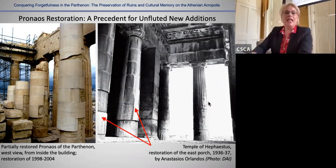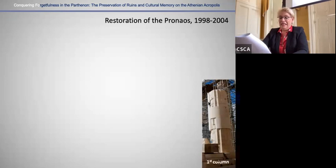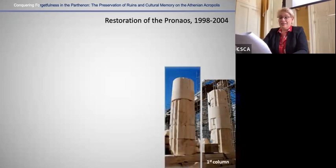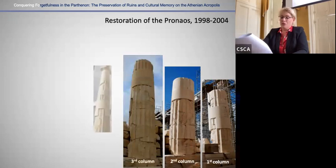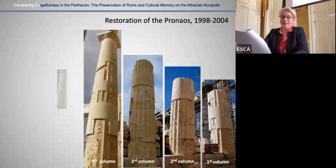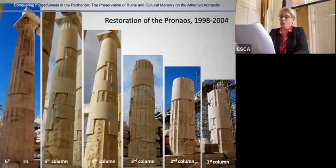The practical result, you can see it at the back of the columns of this implementation, was that it created discontinuity in the forms of the columns and an unclear aesthetic result that was incomprehensible for the visitors.